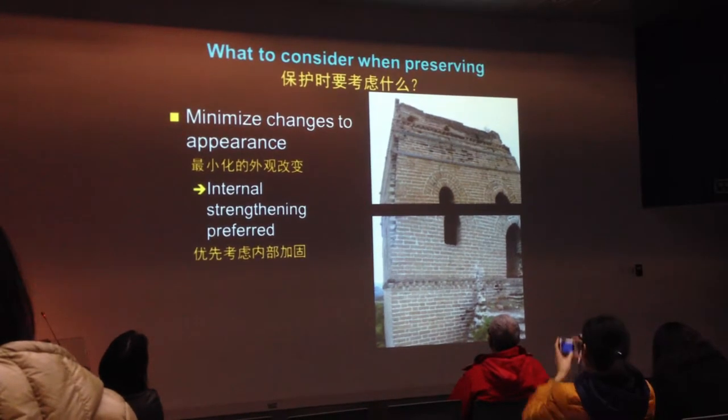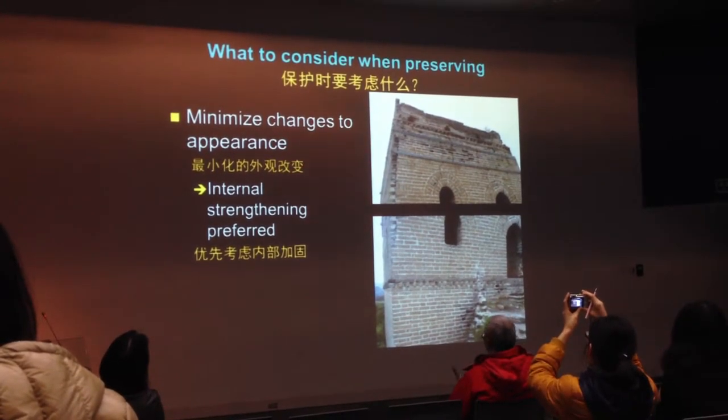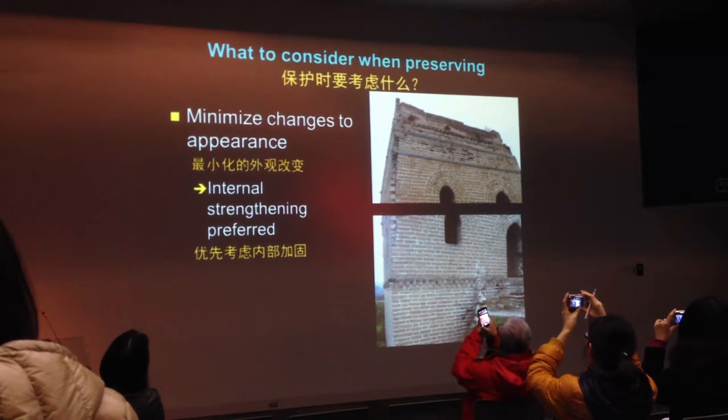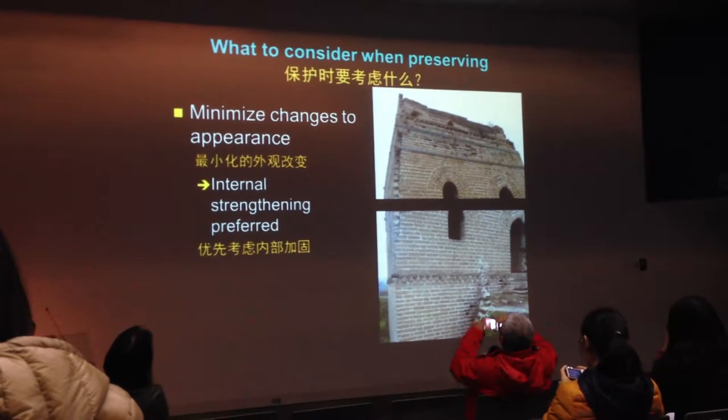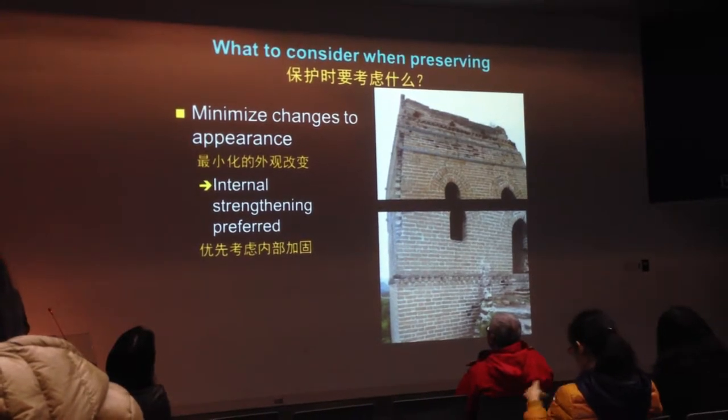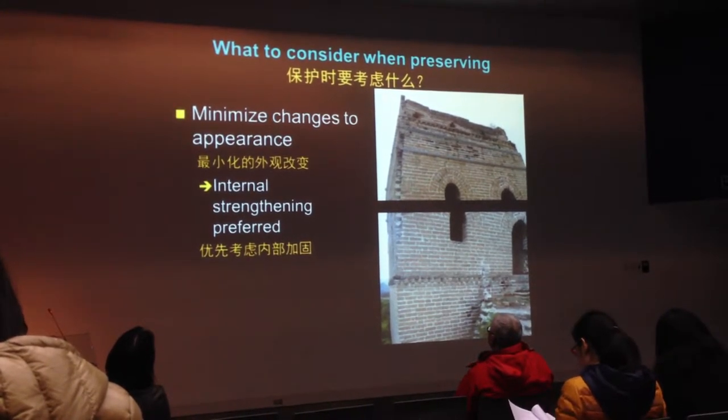Exterior bracing or banding, as we see here, is generally not effective, nor is it very aesthetically pleasing. Carefully placed internal repairs can make the structure more robust without changing its appearance.